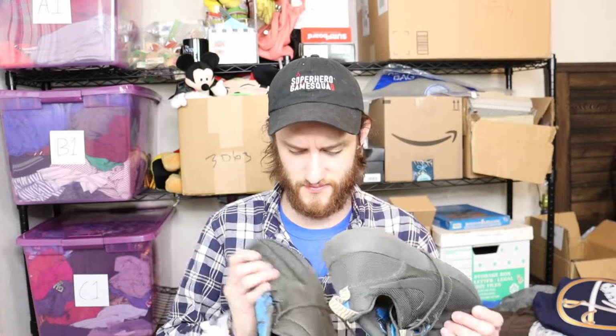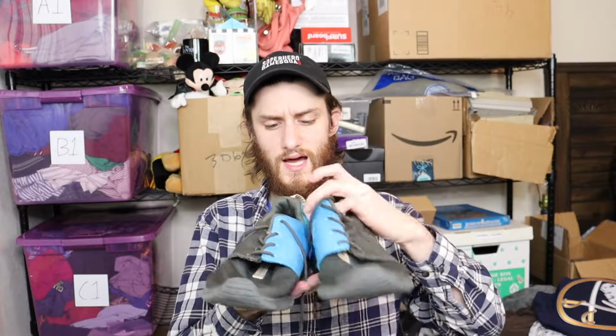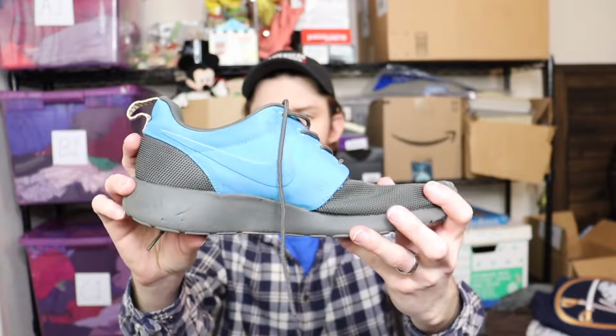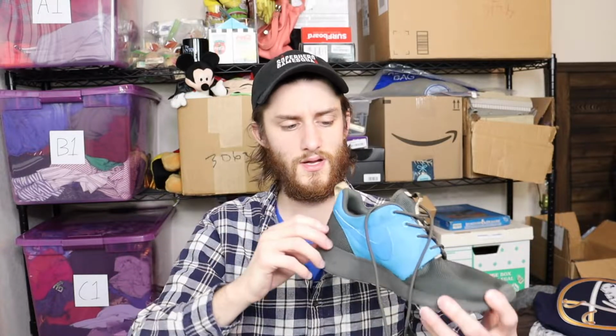Next, I picked up some more Nikes. These are some Flyknit ones. They look very awesome. These, I want to say, were $9.99. These are Flyknit. These are very sick because on one side you got that gray look, and then on the other side, you got that blue stitching right there. Oh, it looks sick. These things are going to clean up very nice and look very good.